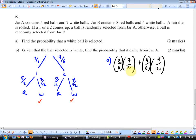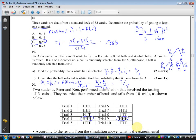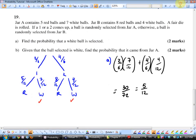6 times 12 is 72. I think it's going to be 14 plus 16. Is it 30 over 72? I think that's what you get. Is that right? And then divide by 6. 5 out of 12. Is that what I said the answer was in my answer key? Yes, I did. Okay.